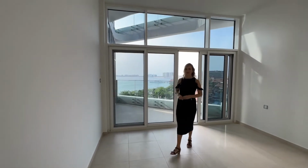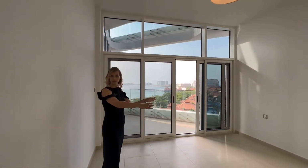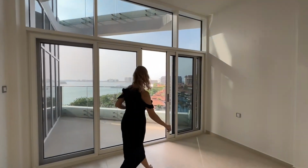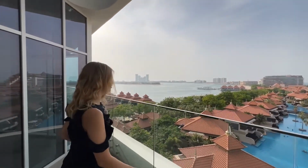The bedroom is very bright and spacious. As you can see, it can fit a king-size bed. And we have an amazing balcony with stunning views. Check it out.